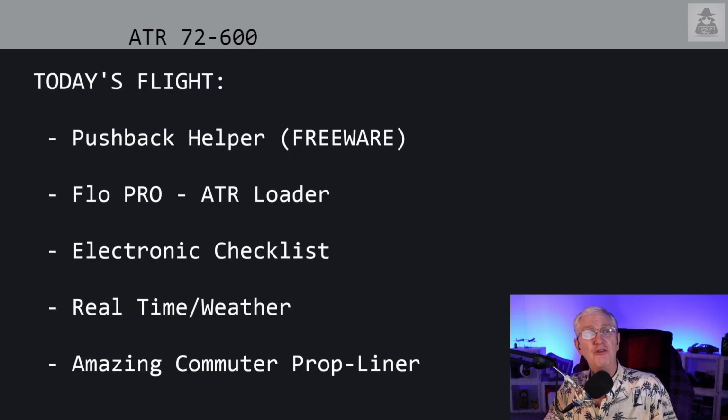So I'm going to use Pushback Helper. It is a freeware pushback application, and it is really, really nice. I'm also using Flow Pro. Now, Flow Pro is payware, but it also has a cool little thing that you're going to enjoy using to load this airplane. The airplane has a really, really good electronic checklist, and we're using real-time weather. So this is the current time in Scotland and the weather, and I really think that this is an amazing little commuter prop plane.